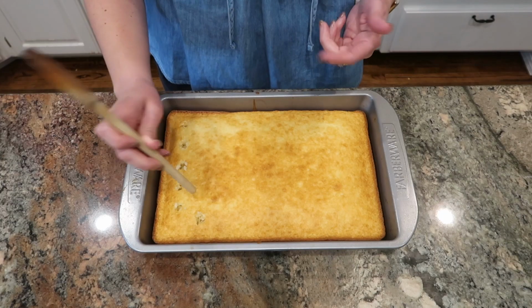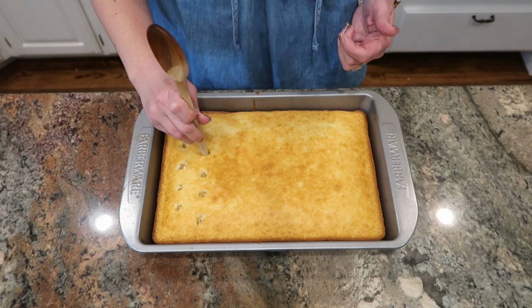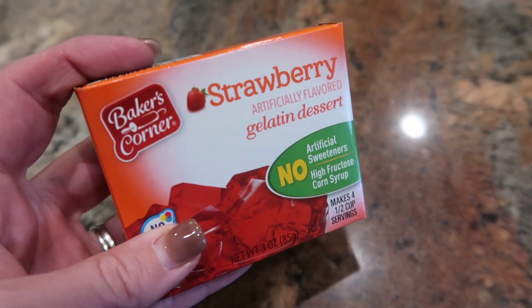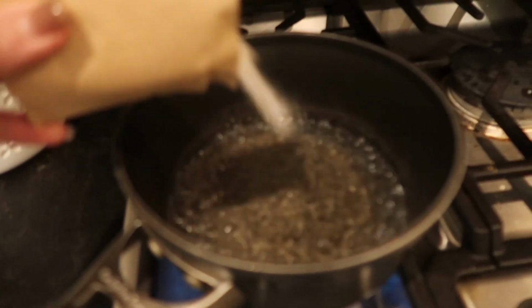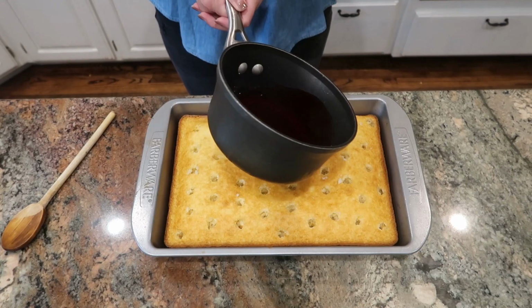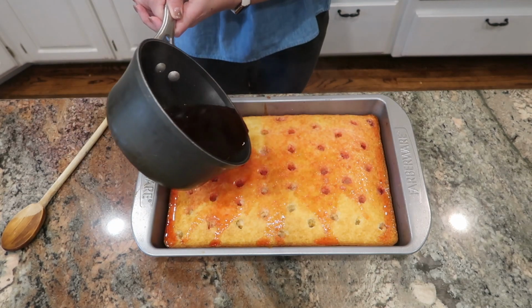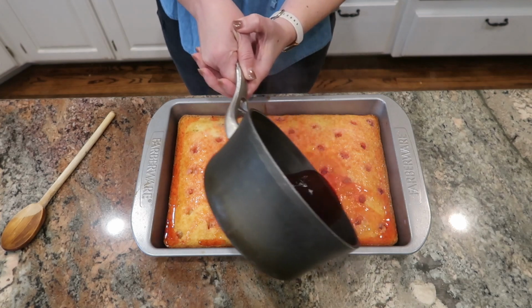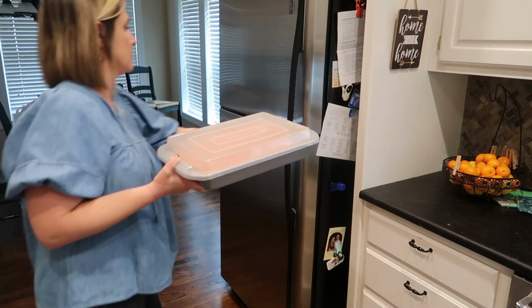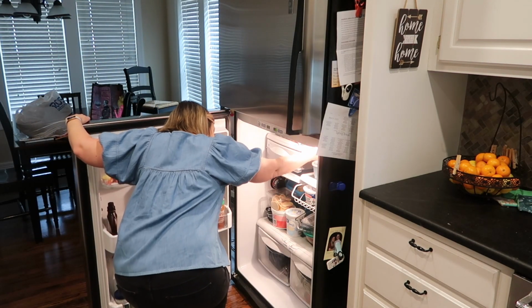And now I am using the end of a wooden spoon, and I am poking some holes in the cake about 1 inch or so apart. I dissolved my strawberry jello in 1 cup of boiling water. That's about half of what it calls for, but you're not gonna add the cold water to it like you normally would with making jello the regular way. I just dissolved it in a cup of boiling water, and then I'm going to pour it over the top of this cake, and I'm gonna put that in the refrigerator to chill for a few hours before we come back and finish up the cake.